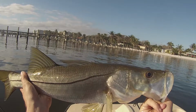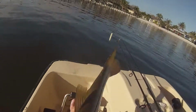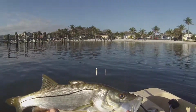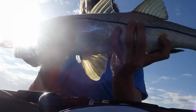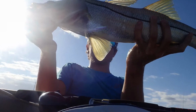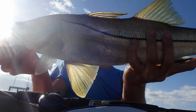That is a nice fish. I want to actually measure him, see how long he is, because that is looking like a 20 something incher. I don't think he's a slot. That was a lot of fun, guys. That is an awesome fish. Hope you guys can see it. It's probably about a 22 incher, something like that. And dang, he fought so hard.